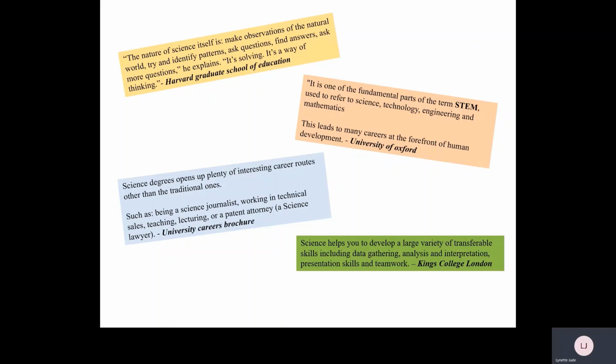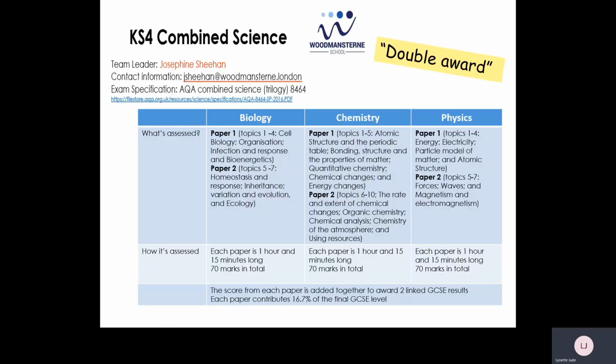And it really helps them with the analysis, interpretation, and ability to make solid conclusions, which will be required not only in a science course if they choose to study that in the future, but also in any career or type of further education that they choose to study. Harvard Graduate School also mentioned that it's a way of thinking. So it's showing our students how to look at data or evidence and to make solid conclusions.